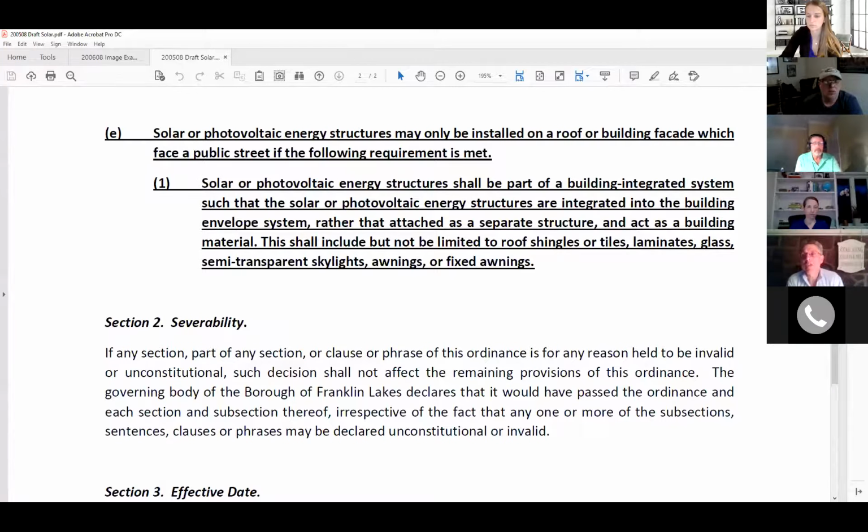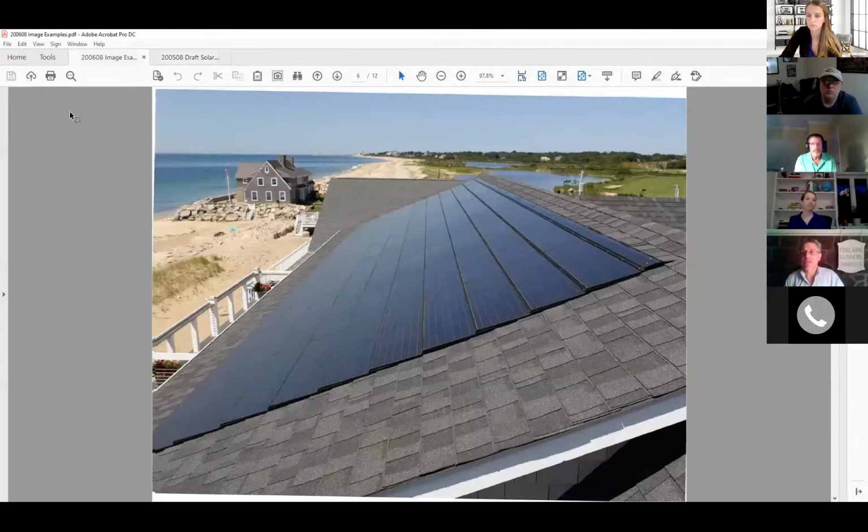If you ask me, if these panels in fact are roof shingles, meaning that they in fact protect the house from water, it seems to me that that's a roof shingle. And even though it might double as a solar panel, maybe the ordinance doesn't even apply to them in the front. It seems to me the ordinance applies to anything, even if it's thin, that's applied over a roof shingle.